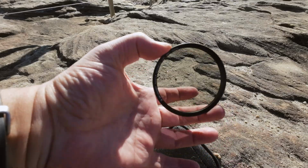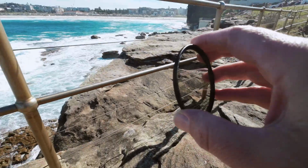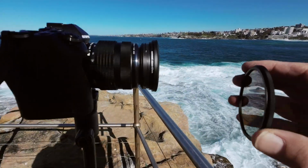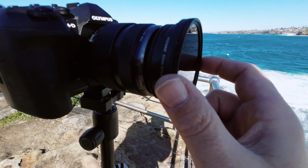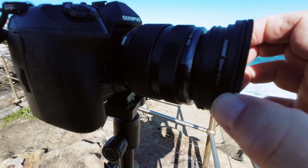Okay, so this is the circular polarizer. Let's just pop that on. Up we go. Here we go. Careful of the wind. And then just pop it on. Too easy. And then you can just turn it like that. This one is the circular polarizer, alright?